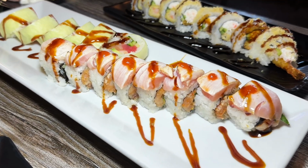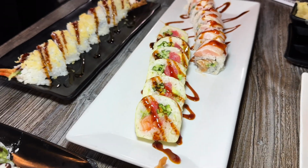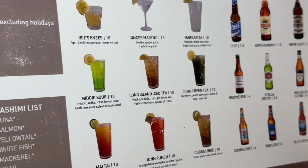So imagine if you got all of this food at the conveyor belt sushi place, it would definitely be more than $32, which is what it costs here to get all of this food and more. Plus, they have a Midori sour and a bunch of other drinks too.